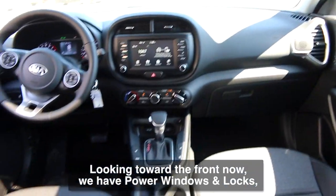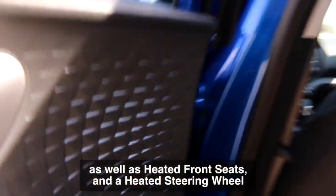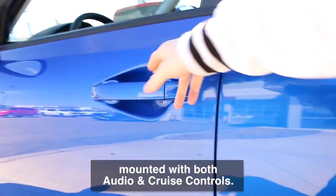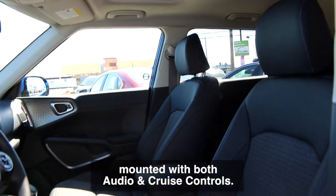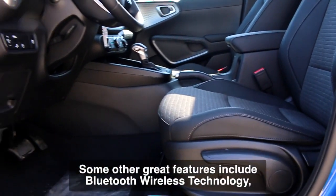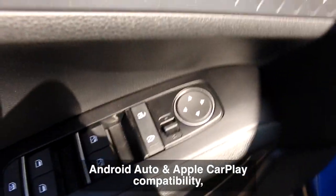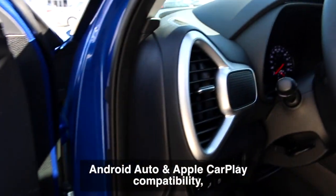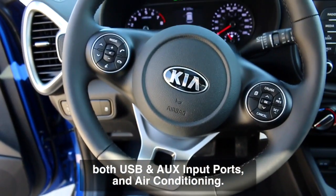Looking toward the front now, we have power windows and locks, as well as heated front seats, and a heated steering wheel mounted with both audio and cruise controls. Some other great features include Bluetooth wireless technology, Android Auto and Apple CarPlay compatibility, both USB and auxiliary input ports, and air conditioning.